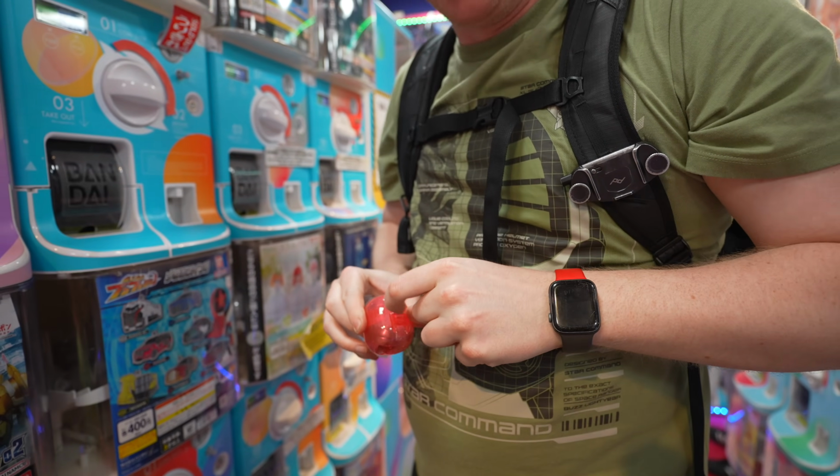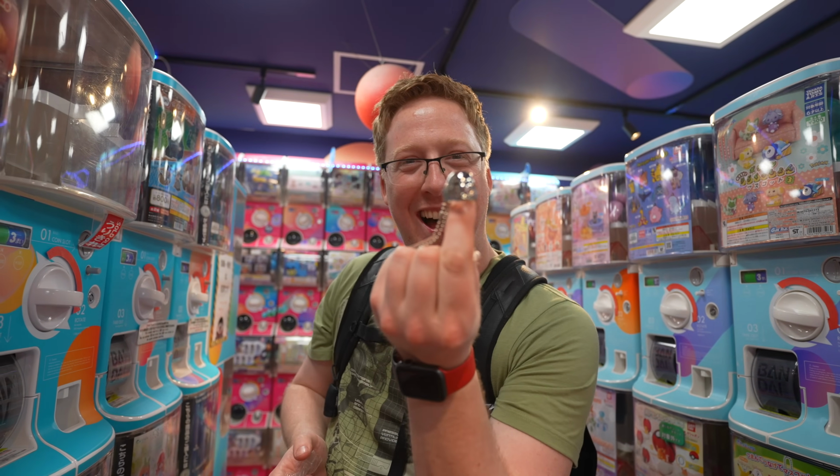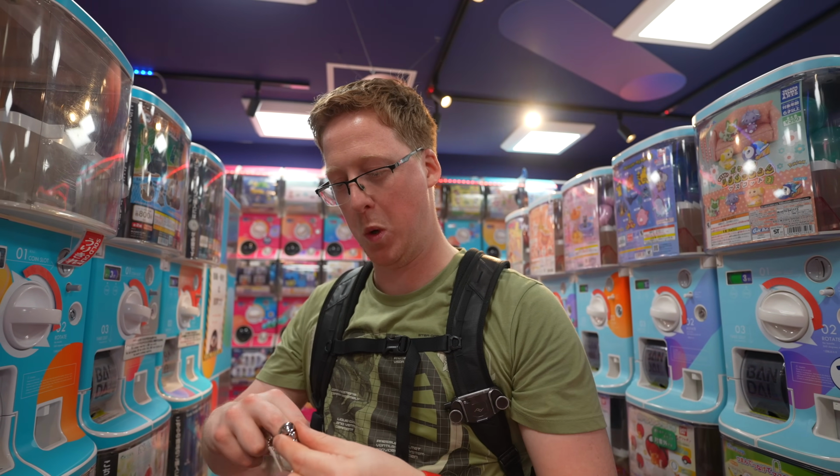I feel like I'm a big kid again. I didn't get what gachapon was about until right this moment. Look, I got it, and now I understand. Look at that. It's an Iron Man. I don't wear a wedding ring, but I'm going to wear this. Yeah!